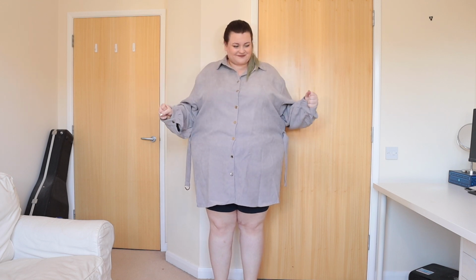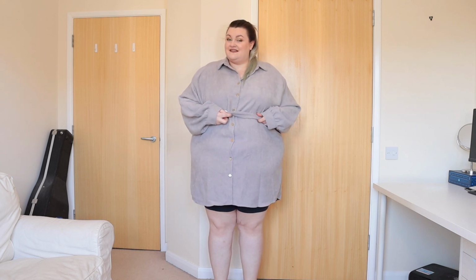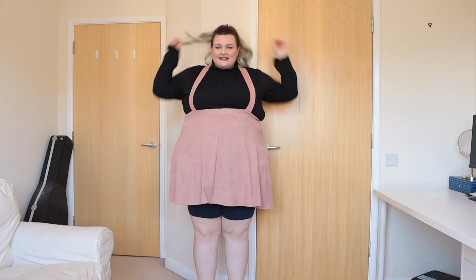It is a bit short, but it isn't the shortest, and I reckon if it wasn't sort of hugging my tummy it might be a little bit longer. So yeah, if they did this in a bigger size, I would be living in it this autumn. Unfortunately it doesn't fit me, but if you can get it in a size that fits you, I think it's absolutely beautiful.